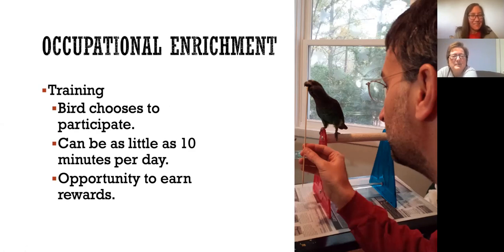Excellent. And of course, with occupational enrichment, training can be it too. With a formal training session, the bird chooses to participate or not. It can be as little as 10 minutes a day. It's also the opportunity to learn and earn rewards. But I have to say, birds are always learning. So whether we're doing a formal training session with them or not, they're still learning. Sometimes they're training us, right?